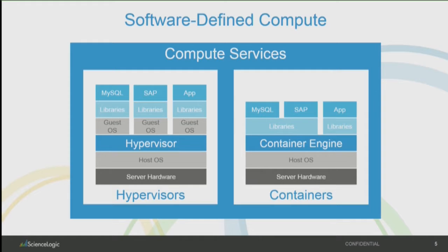The main thing, and this is overly simplistic, is that with hypervisors, each software-defined entity has its own OS. In a container, they share an OS. They just have separation at the library and application layer. So it's a little bit of a different philosophy between the two.